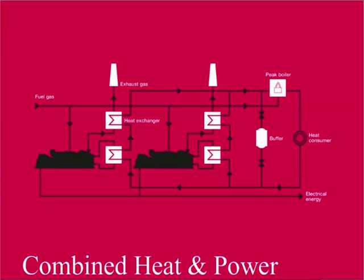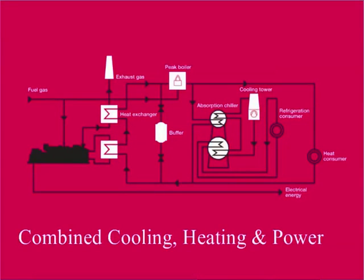What I mean by that is it might be more economically viable to generate electricity during daylight hours, but heat recovery may not be as pertinent during those times. So by incorporating a thermal store buffer vessel into the circuit, that enables us to deploy that heat as and when it's required more effectively.